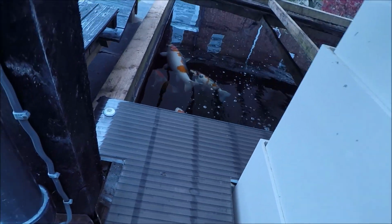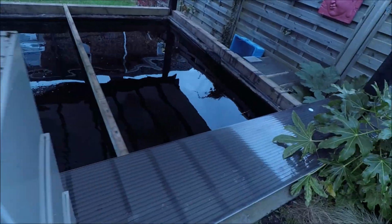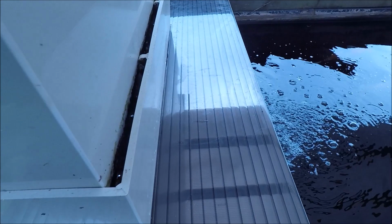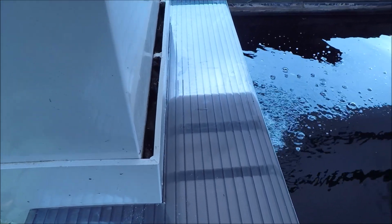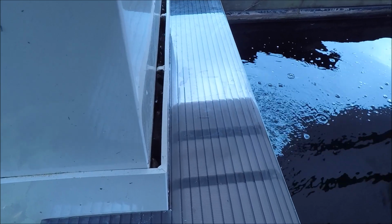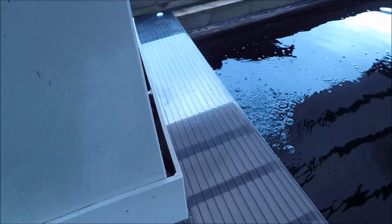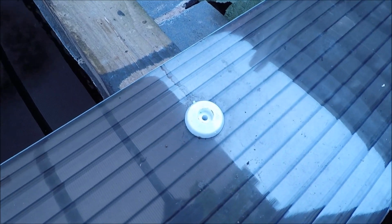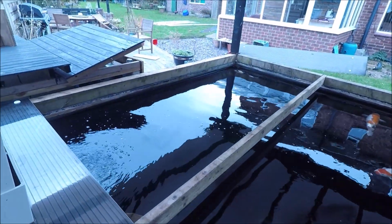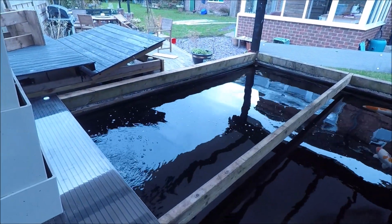Fits like a glove. There we go. Quite amazingly, there are turns underneath as well. It's as if I planned it like that, really. So yeah, all I do now is just screw it down with some screws through there, and then job's a good one. Right, the other bit should be easier now.